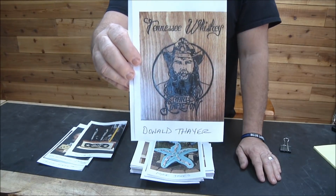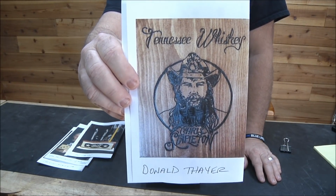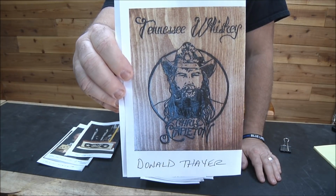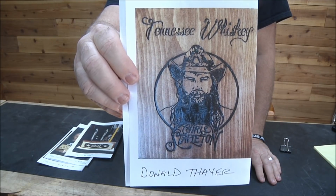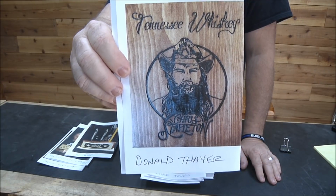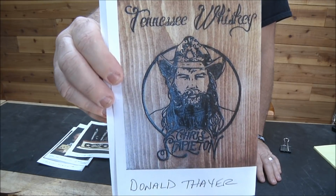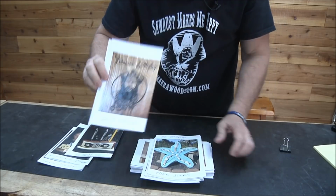Donald Thayer. Very big hit for Chris Stapleton, Tennessee Whiskey. Those of you that have been around country music for a while know that George Jones had a big hit on that years and years ago, decades ago probably. Anyway, Chris did a great job on that. Terrific job on his logo there. Love it. Great job, Donald.